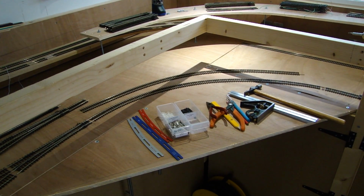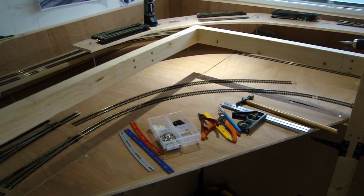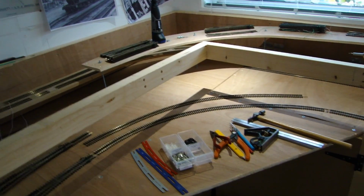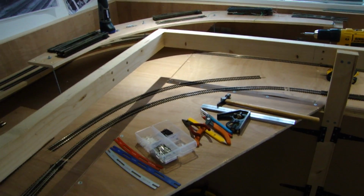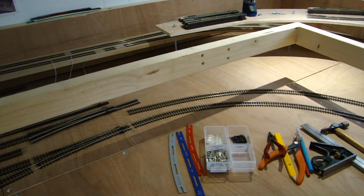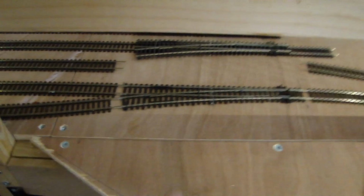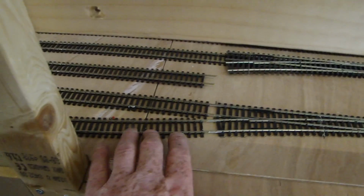Okay, so what I've been up to since my last video. Well, what you can see in front of you is pretty much it. It doesn't look a lot because it's not a lot, but I have started. I started again yesterday, which was Friday. I just want to briefly go over what I'm planning on doing and what I managed to get done yesterday evening. What I did yesterday was wire up this turnout here and connect these 2 bits of track.